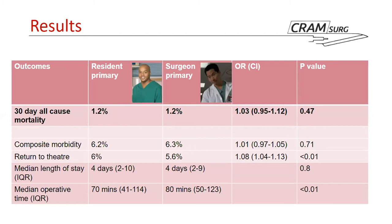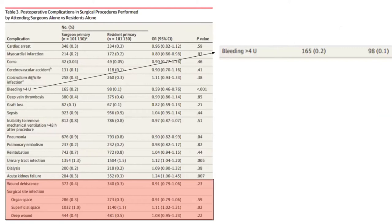As you can see, return to theatre was slightly commoner if the resident was first operating, and that is a statistically significant result. And the median operating time was slightly longer when the consultant surgeon was the primary operator. That's also a statistically significant result. And I'm sure we can think of various reasons why those differences might exist. Over to you, Joe, just to talk about some of the complications.